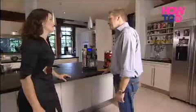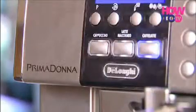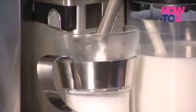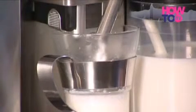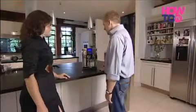Beautiful. Now, I have to admit, I like a really nice milky coffee, so what can you do for me? Well, I think it's a cafe latte for you. Cafe latte is an espresso-based beverage with steamed and textured milk. This premium machine from DeLonghi, the Prima Donna, is a really simple-to-use one-touch system, otherwise known in the industry as a bean-to-cup machine. So it'll make the whole drink to the top. Oh, that's nice and handy.